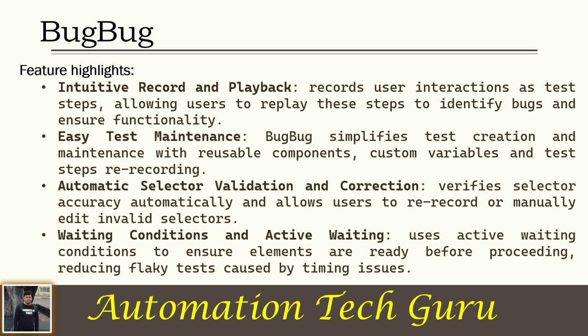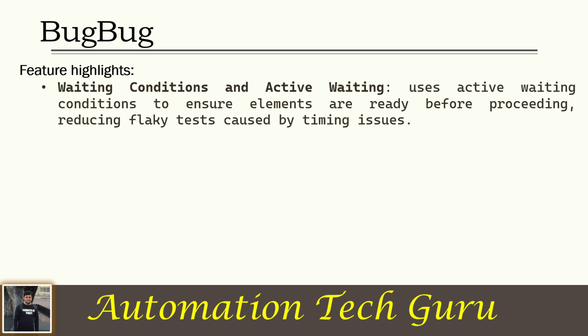Waiting conditions and active waiting. It uses active waiting conditions to ensure elements are ready before proceeding, reducing flaky tests caused by timing issues. So it means that it will wait until the elements are fully loaded.